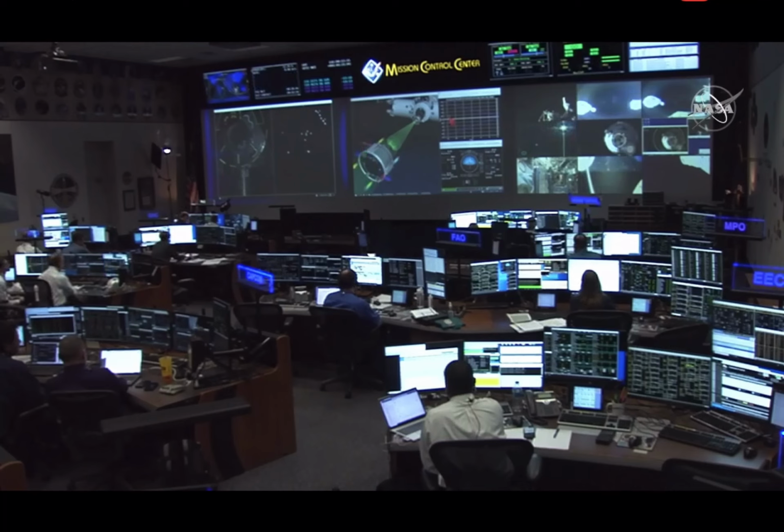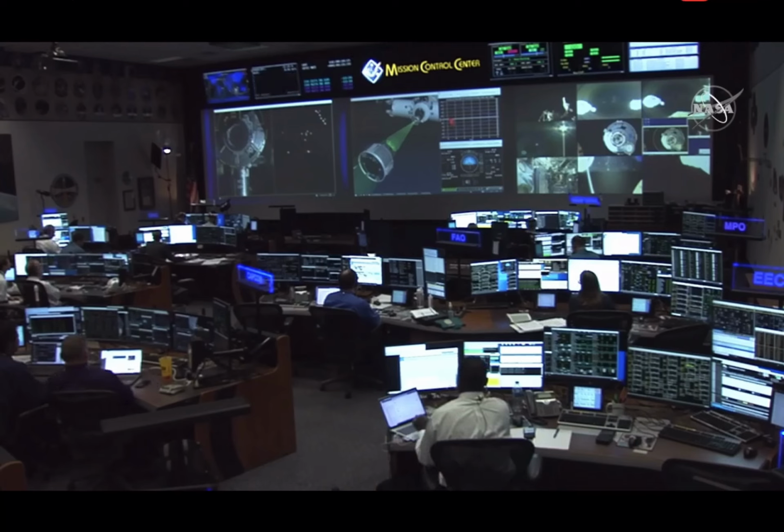Station Houston, space to ground 2 for Starliner status. Good news, the NDS troubleshooting was successful. The ground is in the process of re-extending the ring. We are expecting to make this window. All right, that's great news. We're standing by.